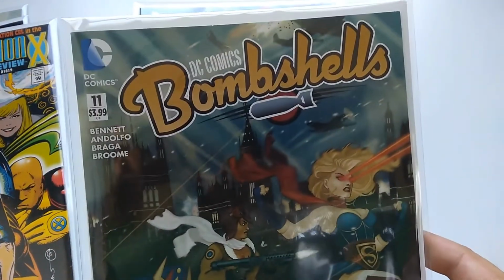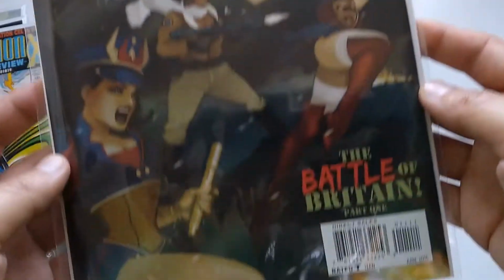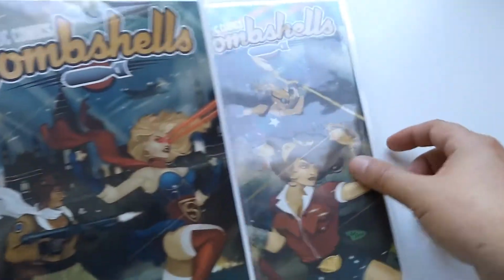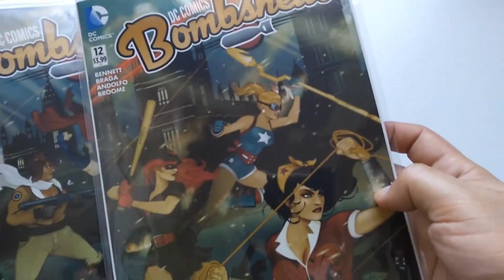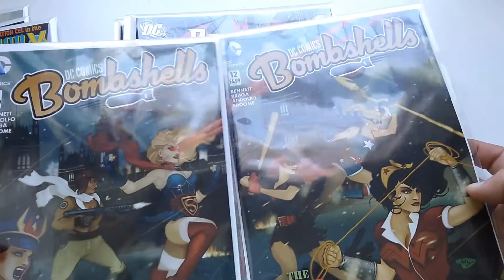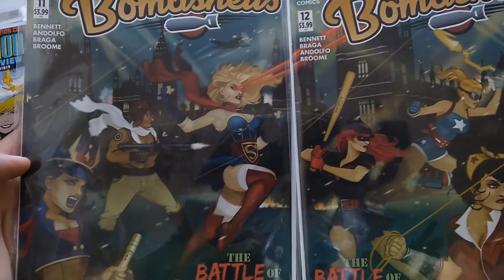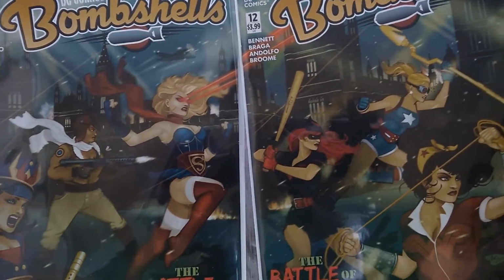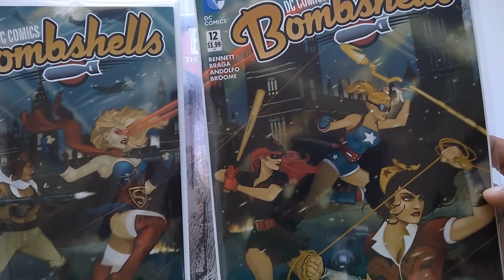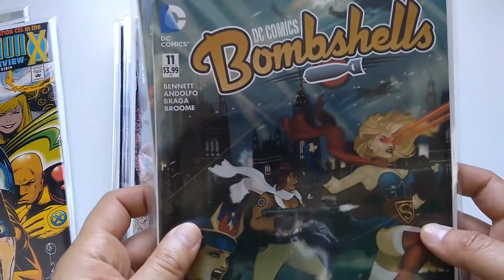Okay, these were really cool. DC Bombshells, number 11 and number 12. Really cool cover because they connect. Here's number 12. This is the Battle of Britain Part 1 and Part 2. And then they connect. So you get a really cool diptych of just amazing action with all the DC Bombshells. Bennett, Braga, Andolfo, and Broom, creative team.